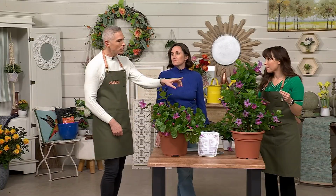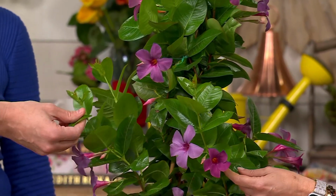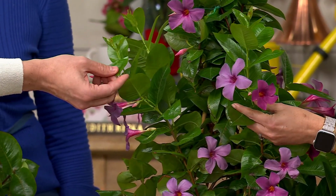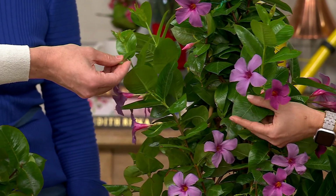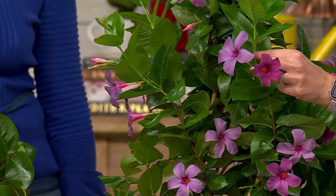But I will tell you, the reason why I'm so impressed with the foliage of this is because Mandevillas actually have a darker green foliage usually, and they're not shiny like this. These are almost waxy. They're so pretty. They look like a tropical. Oh my gosh, they're fantastic.